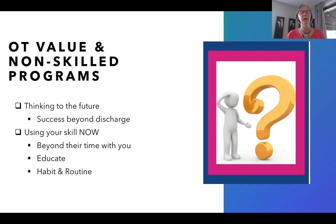So when we look at occupational therapy and our value in a non-skilled program, what does this require? Well, it's going to require some thinking on our part, and we're going to have to think about the future. So really what we're doing is thinking about a client's success beyond their time with us. Once they're discharged, what can we instill in them, provide them with, help them with, that they can take with them and continue doing, that will help them to continue along a journey towards health beyond just surviving maybe. Which is why I love OT, because we're always about the person and living life to the fullest.